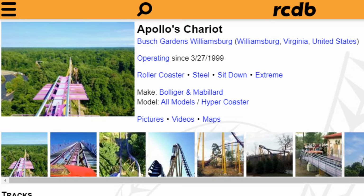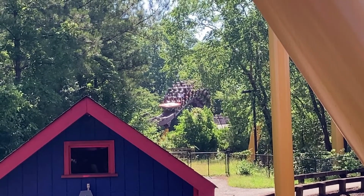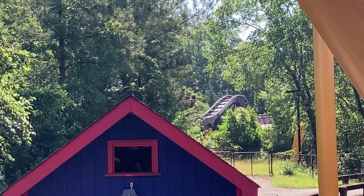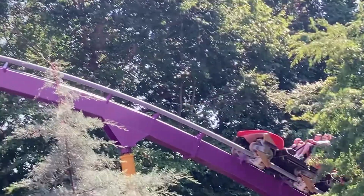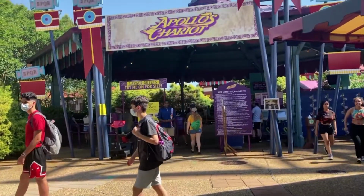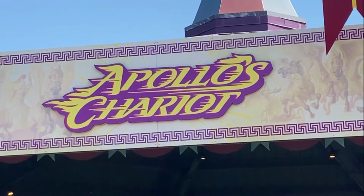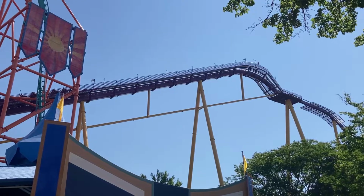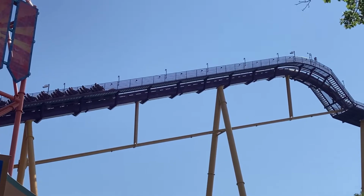For the most part, Apollo's Chariot runs through the woods. There's barely any path interaction, especially after the addition of Tempesto, the Skyrocket 2 clone. This makes it a little hard to expect what's coming from the ride experience. I will admit, I was expecting a grand entrance to the ride, maybe a nice big sign with a good view behind it. Instead, I was met with a tent and small sign. I'm not gonna lie, I thought it looked a little carnival-like.